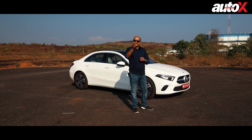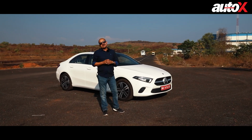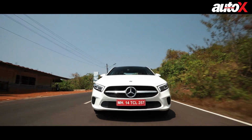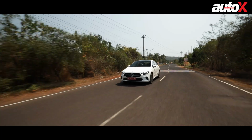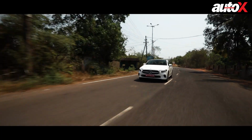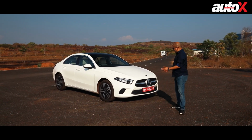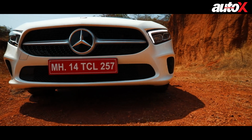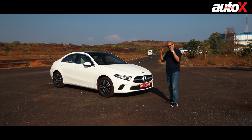How does that help you? There are two advantages you get as a customer with that lower coefficient of drag. One, the cabin is much quieter because the wind resistance is very low. Two, you also get better fuel efficiency. The front end design of the A-Class is fairly sharp and pointed. You get the traditional grille, you get the big three-pointed star. Of course, that's very important. That shows what car you've bought.